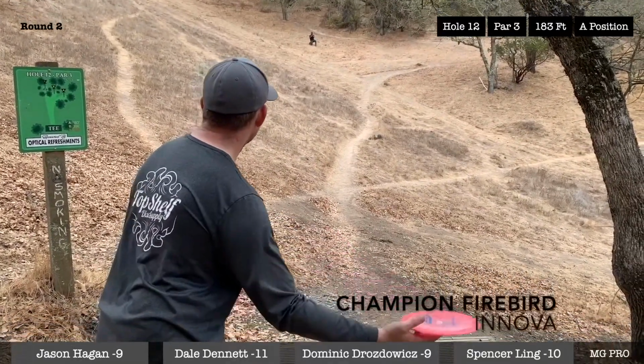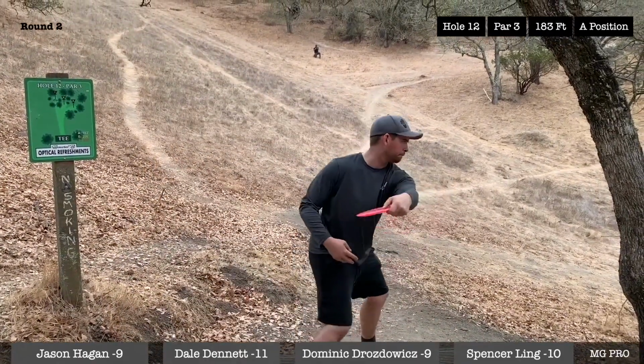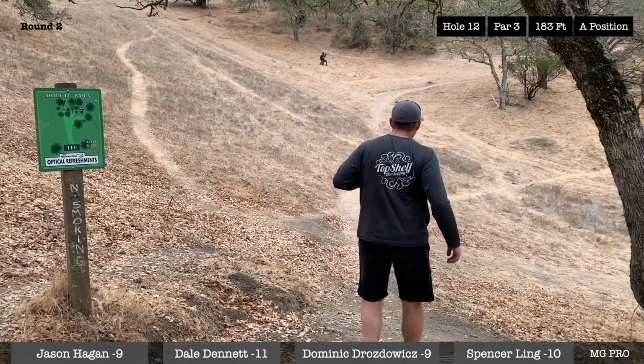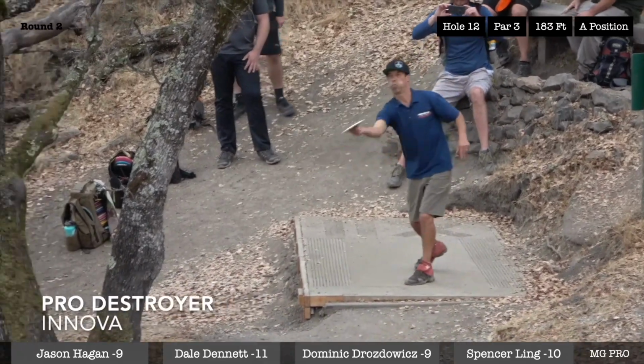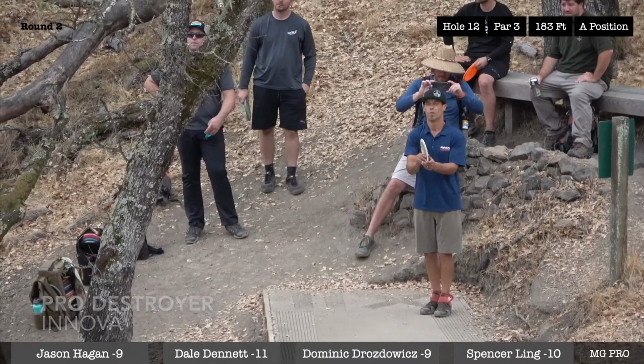I like that angle there from MG Pro, because it did show that on all of these holes we're dealing with some sort of 25%, 30% grade. See, Spencer with a really good line, just didn't get the scoot he was looking for off the skip. We've got Dom probably trying a similar line with the forehand.